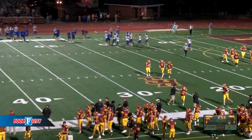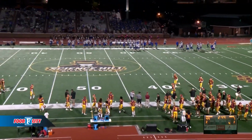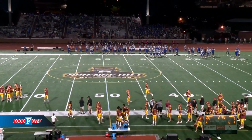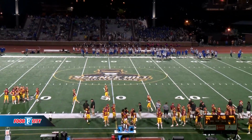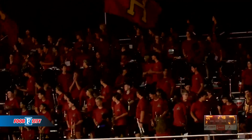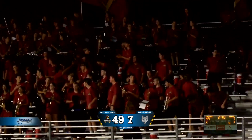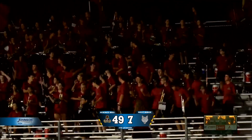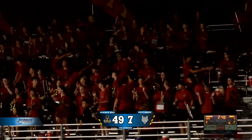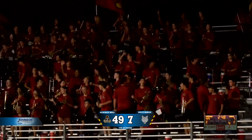Science Hill leads at 49-7, under 3 minutes to play here in a second half that has been all Science Hill. And really the outcome does not necessarily indicate the way this game played out in the first half. It was really a close football game. Westridge was making plays. The kickoff was really a backbreaker to start the third quarter. Yeah, I don't think anybody would believe that it was 21-7 at the break. Now 49-7.